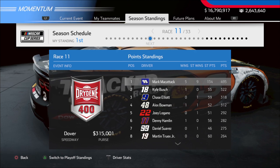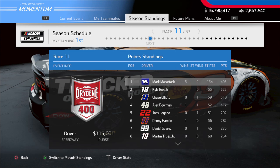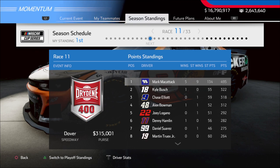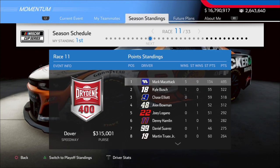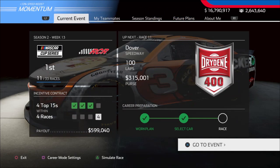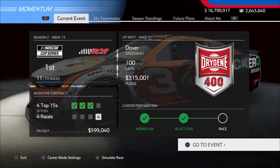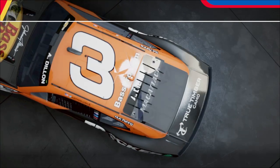so we're on quite a heater as of late. And here we can look at the point standings thus far. We have a really commanding lead in the points over Kyle Busch, who is sitting in second, with Chase Elliott third, Alex Bowman fourth, and Joey Logano rounds out the top five. So again, off to a great start. Now we're officially a third of the way through the season. So looking to continue the momentum here going into Dover today. So hopefully we will continue that.